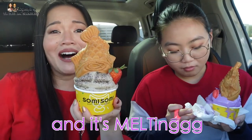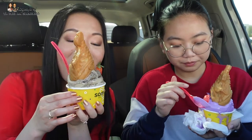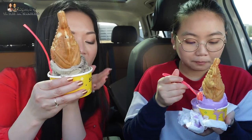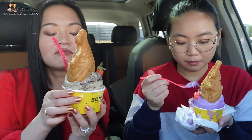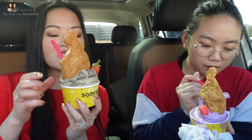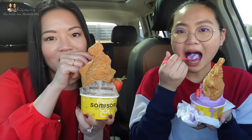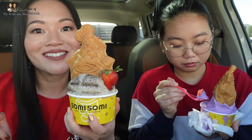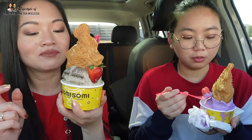I'm in frame. We got our taiyakis, and it's melting! I got the ubi flavor. What flavor did you get? I got the hojicha. She says it's like a green tea coffee flavor. It's really good. It's more coffee to me, though. And this fish is the taiyaki. I got it filled with red beans. I got mine filled with taro.